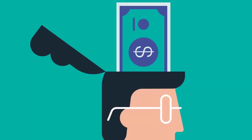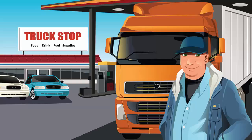How to put more money in your pocket. Rich driver versus poor driver. So let's talk about Bob Ritmor, a 6-year veteran driving a company truck. April was horrible compared to this month of May.